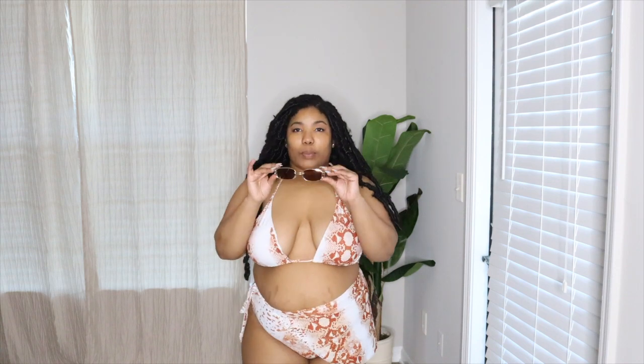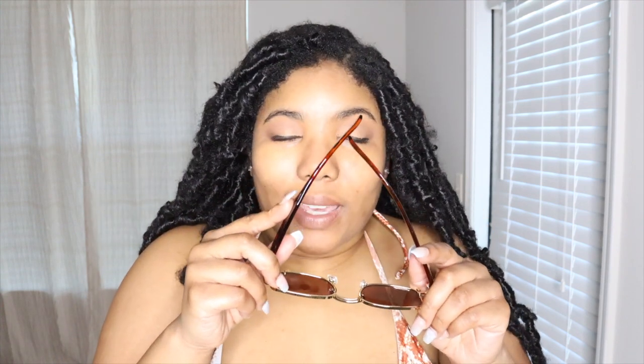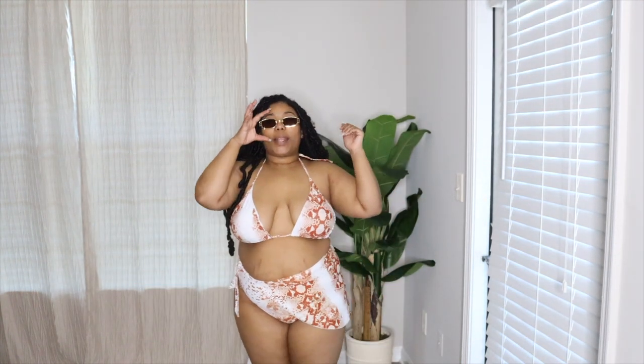But y'all, I also bought these shades from Shein. Like I said, I'm gonna have all the links down below, but it has the gold frame and then this brown. Anyways, let's put it on. Can we see this look coming together? What vibes am I giving? Y'all comment down below what vibes I'm giving.